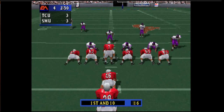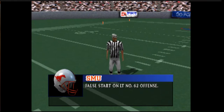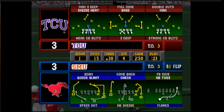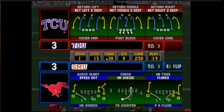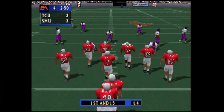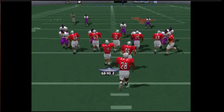SMU ball, first and 10 at the 35-yard line. Penalty marker on the field. False start on the offense. First and 15 at the 30-yard line. Set! Set! Cut! I got you!